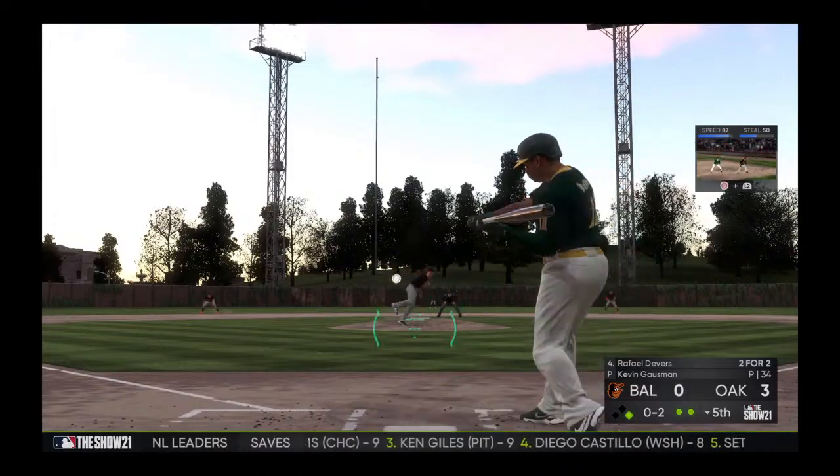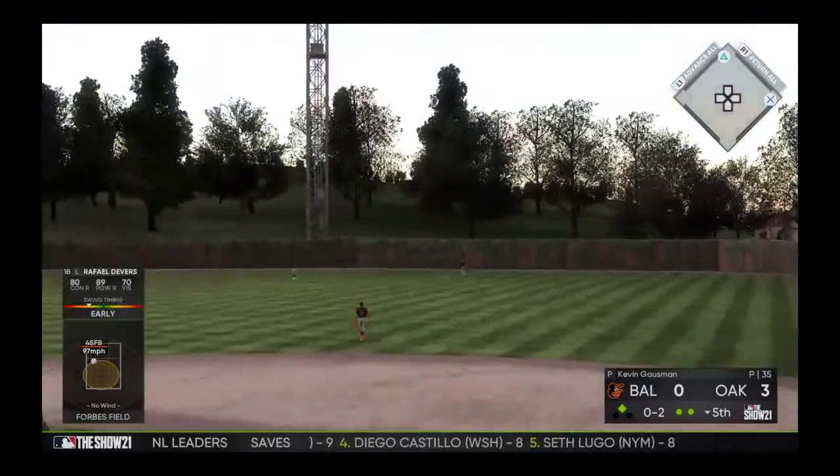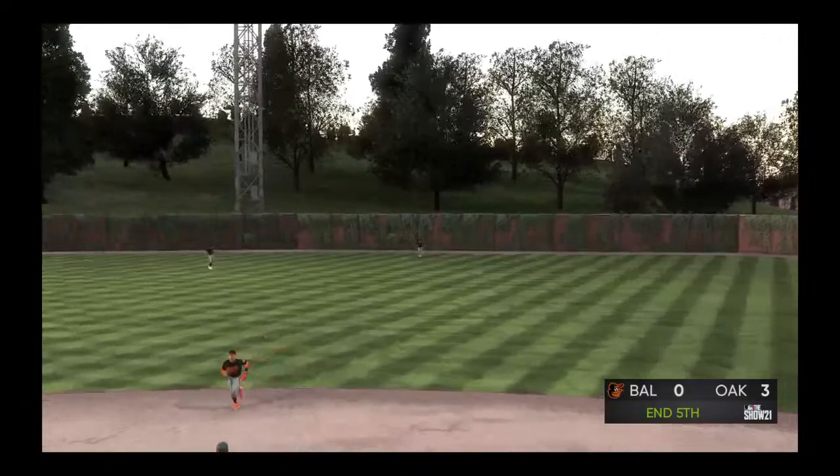Set to deliver on 0-2. Here it comes. Pulls this one into the air out into right field. Long run for the right fielder. He's there to make the play, and that'll retire the side.